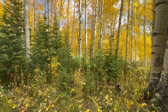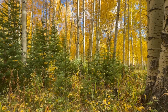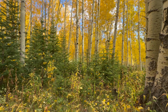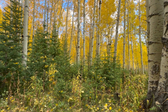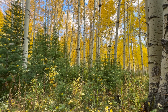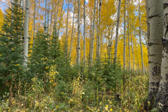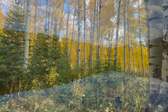There's a nice little aspen grove here. And one thing that is interesting to note is that there's this evergreen tree clump in the midst of it. What happens scientifically is that the aspen will grow first after an area has been cleared, usually after a fire. And then they create a canopy of leaves, which gives more shade to the forest floor. And then the evergreen trees can revegetate once they have some shade. So eventually the evergreens may overtake these aspens.